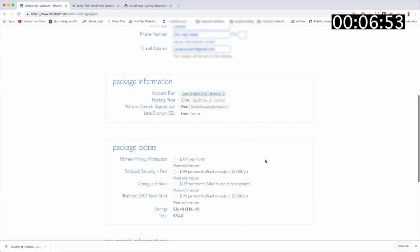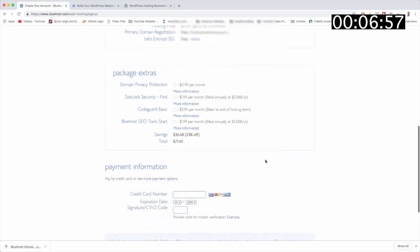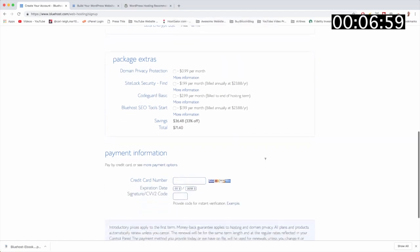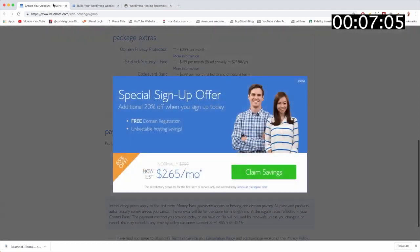So how do we make the savings even more? How do you get a greater discount at Bluehost? Well, all you need to do, and this is our secret discount, is just to act like you're going to close the window, bring your mouse up to the top, and you could see as we were just about to leave Bluehost, they say, wait, we're willing to negotiate. We'll give you an additional 20% off when you sign up today.